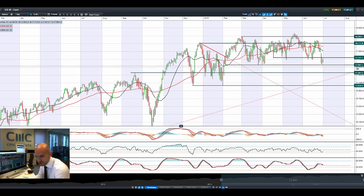But the US 30 is trading between two ranges, 17,561 as potential support, 17,747 as potential resistance, and in the middle of two ranges right now, with two distinctly quite tough technical candles posted yesterday and the day before. Now, we only just started today's session. The US market is slowly ticking up, but it doesn't look like a very strong rally, to be honest.